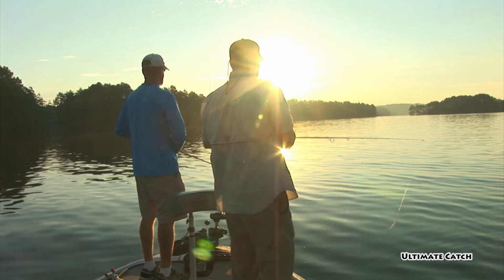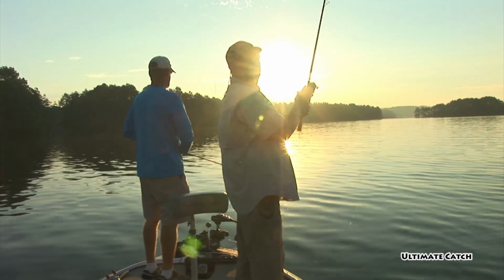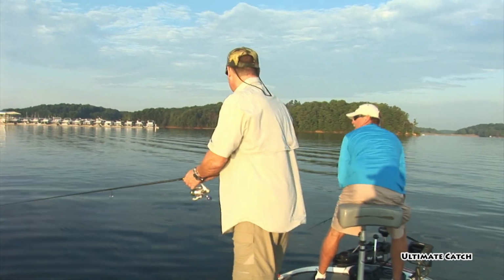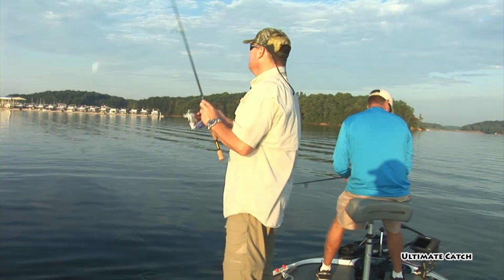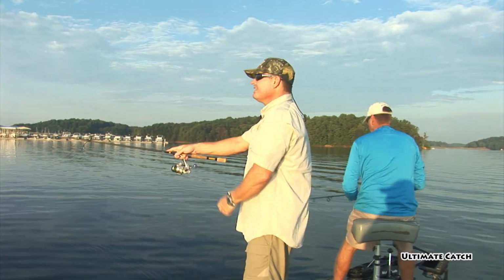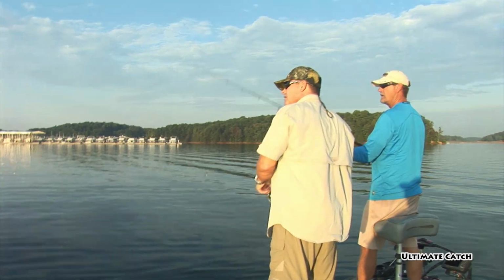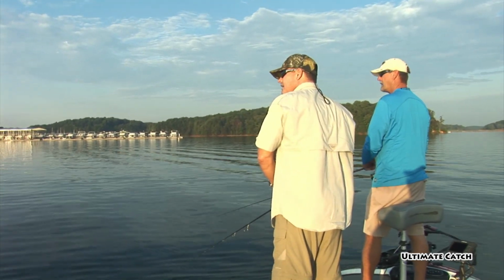Boy, it's calm out here this morning. Slick. There's one right there. You got him? Right there. He just came up and busted on the bait. I don't think I can reach him now. See him over there where he was? Yeah, about 10 yards beyond where I threw.